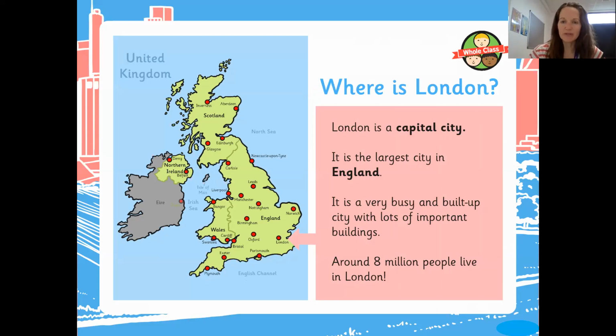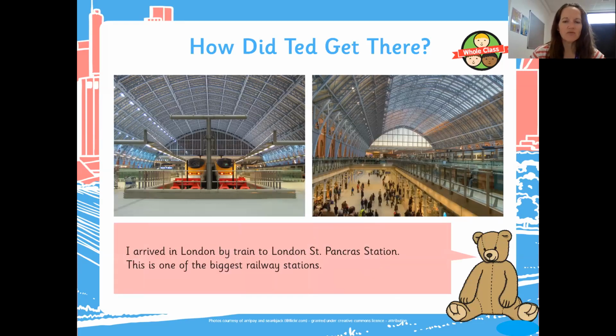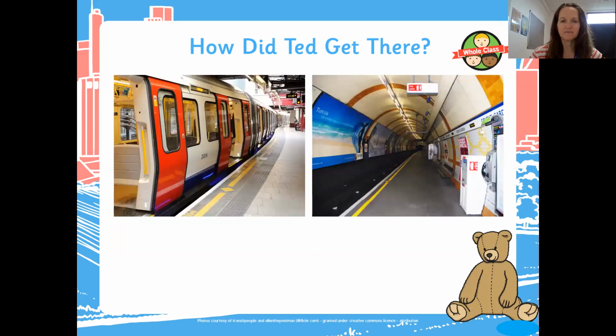London is the capital city, and it's the largest city in England. It is a very busy and built up city with lots of important buildings, and there are around 8 million people that live in London. Now, how did Ted get to London? Well, he arrived by train to London St. Pancras Station. This is one of the biggest railway stations, and it's an overland train.